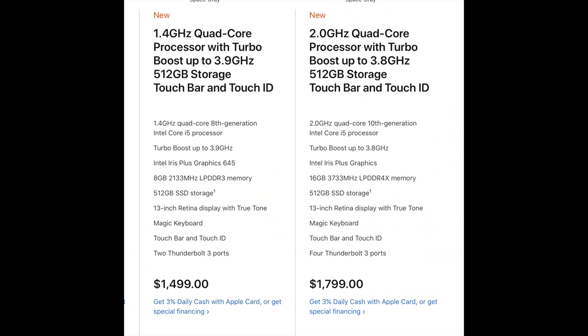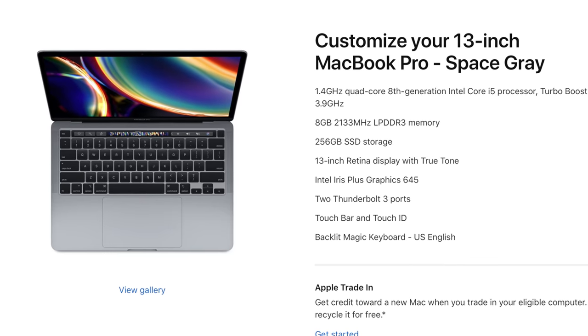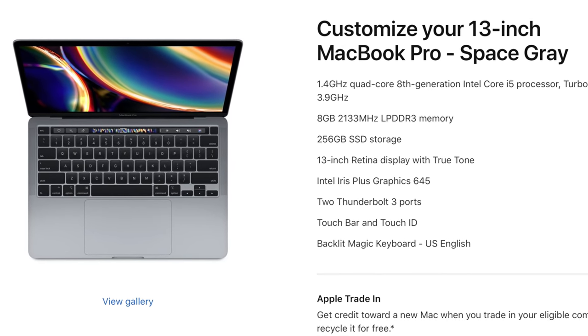The MacBook Pro 13 comes in two different flavors. There is the lower end model, which is the one that I have. This comes equipped with an 8th generation Intel i5 chip. You can get up to a 1.7 gigahertz Intel i7 quad core processor, 16 gigabytes of DDR3 RAM, and 2 terabytes of storage in this lower end version.